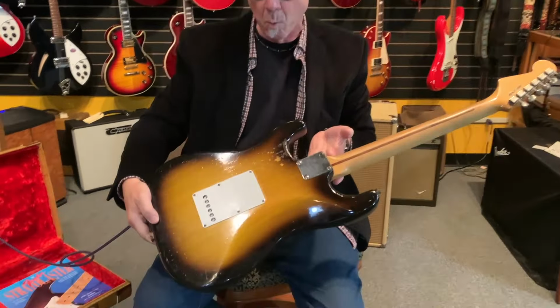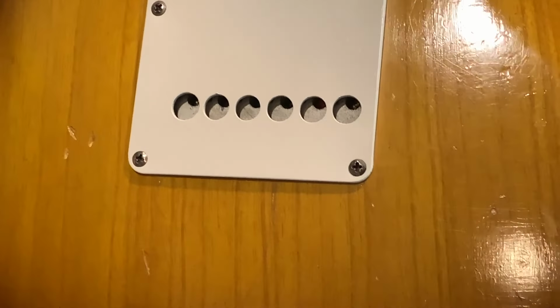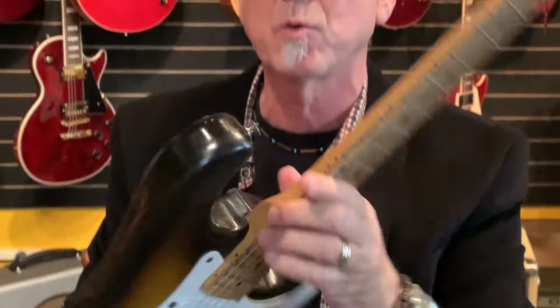It's a featherweight single sheet body. Look at those round holes like that. That '54s and '55s will have. It's really lightweight, extremely resonant.